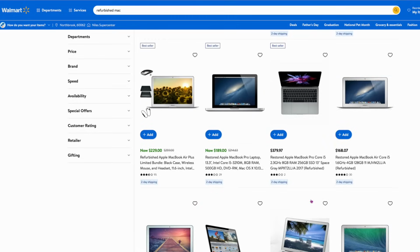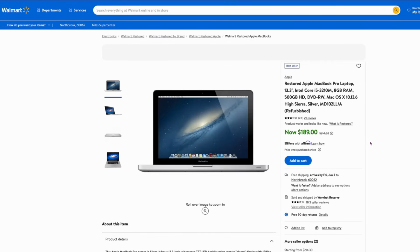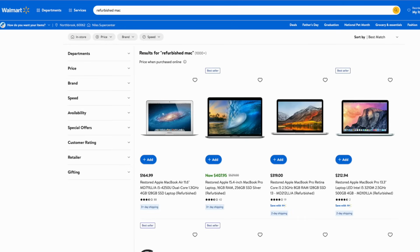All right. The problem with this is if you click on a listing, they're all over the place, right? You're going to notice over here that even though this is Walmart, it's going to say sold and shipped by Wombat Reserve. See it over here? So you've got to do your research. This is just like all these other companies, including Amazon, although I recommend going through Amazon's own refurbished program. But here, you don't know who you're buying from. And there are all these different stores and storefronts. So you've got to do your research.